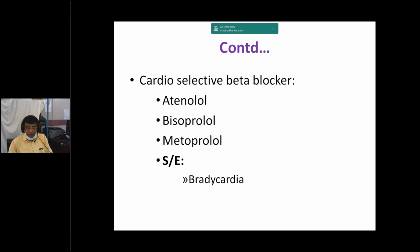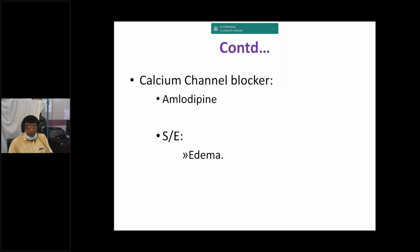Cardioselective beta blocker, atenolol, bisoprolol, metoprolol, it produces bradycardia. Calcium channel blocker, amlodipine, and it produces peripheral edema.